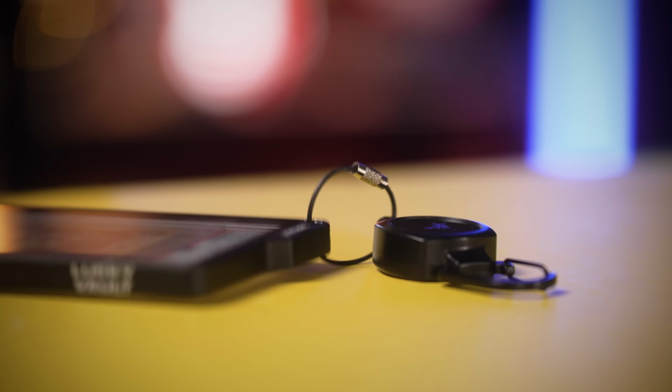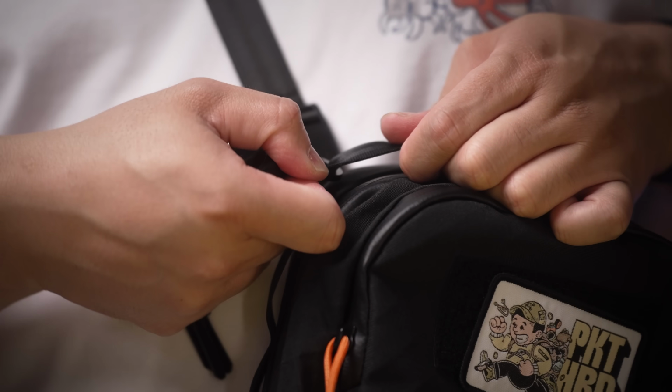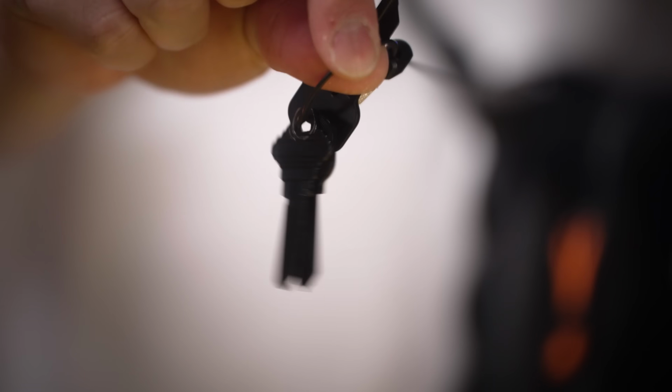I pair it with my trusty Keyback retractable cord, which alone is also one of the best EDC upgrades you can buy for your keys too. And yes, it is also super addictive to fidget with.